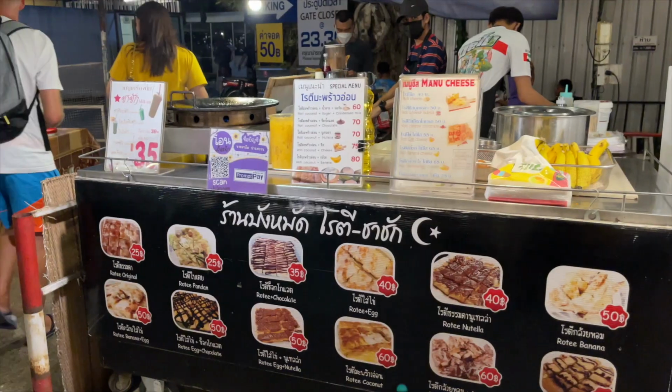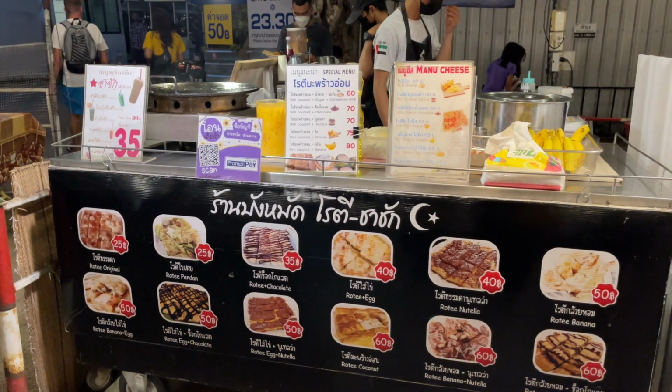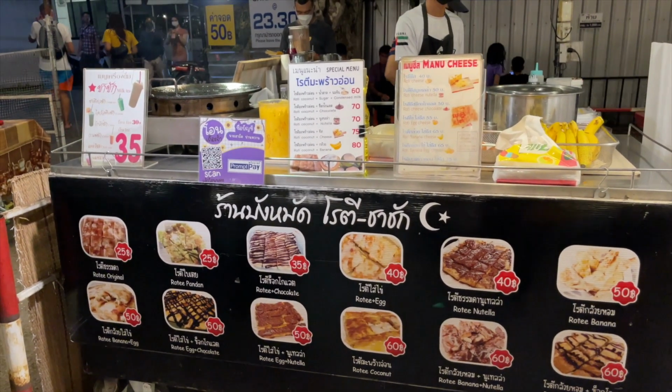Okay, we did our round and we've settled on a few shops, but the first one is the roti, freshly made roti. Let's go put our orders in. Okay, so we're going for the roti cheese and the original roti with just condensed milk with no sugar on top. We're going to take these home, by the way, because we still got leftovers from lunch. I was just going to eat that together.